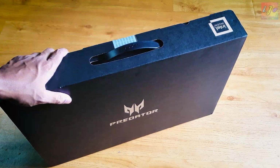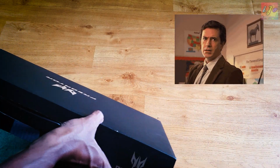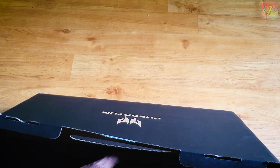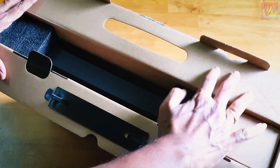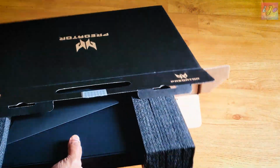What I have here is the 2021 Helios 300 powered by the Intel 10th Gen i7 processor. Yes, I know some of you might be shaking your heads now in disapproval. As I unbox, let me share my thought process on this purchase. After shortlisting the AMD version of this model, I quickly realized that there is a huge demand and low supply issue, especially with the Ryzen 5000 series laptops.